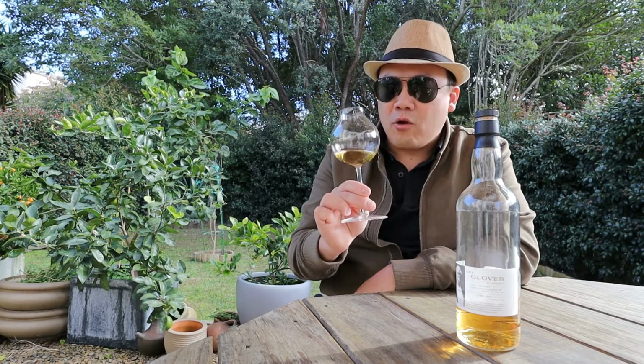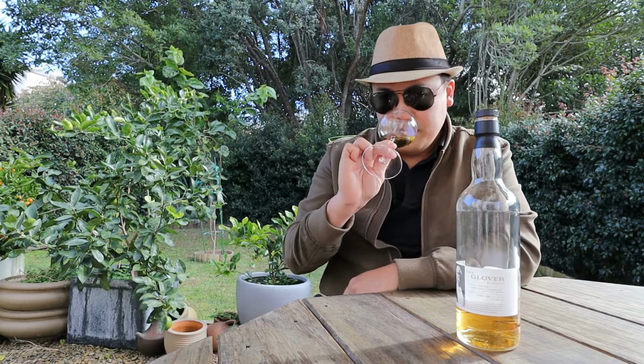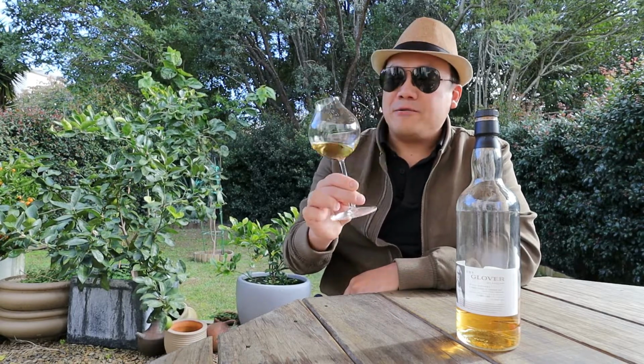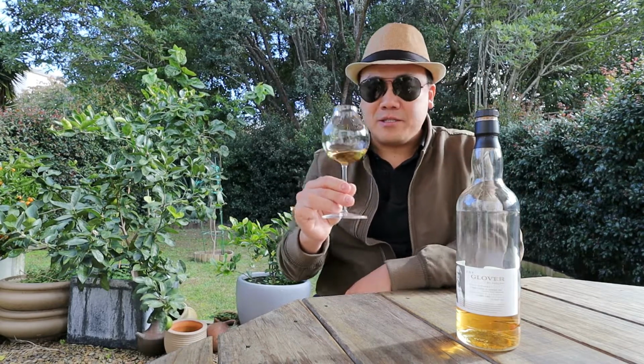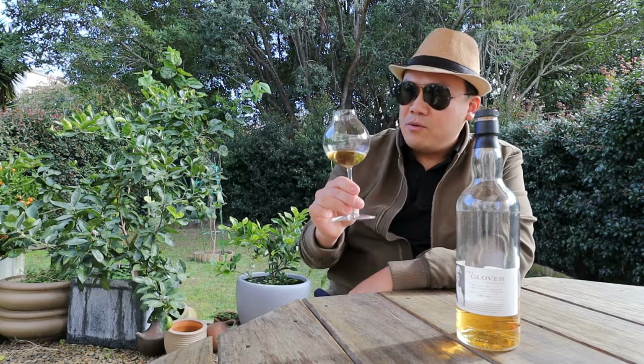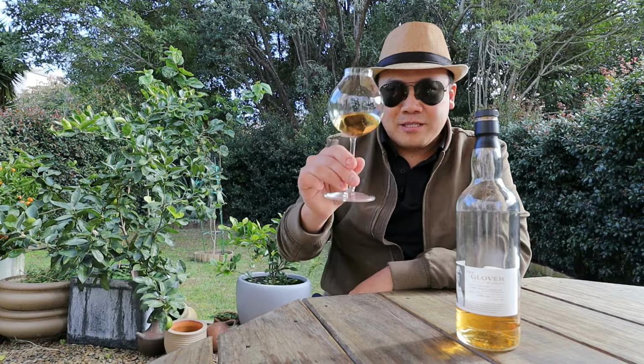There's a slight floral note to it as well. Once you keep nosing it, it starts to reveal itself. Jasmine flowers, rose petals. So the nose is very pleasant. Citrusy, slightly fruity, slightly mineral, slightly herbal, ginger, and slight floral. Let's get sipping.